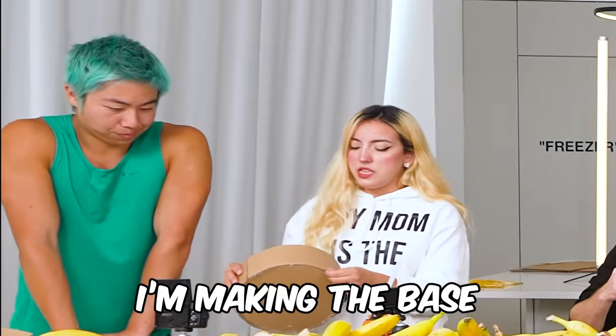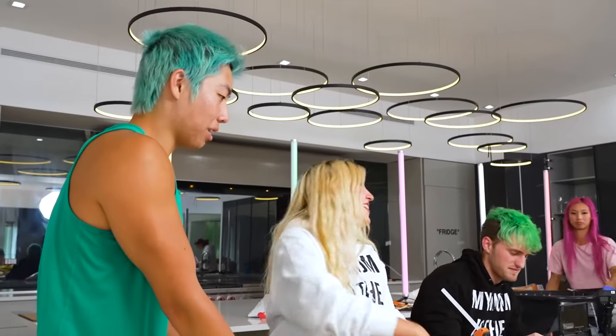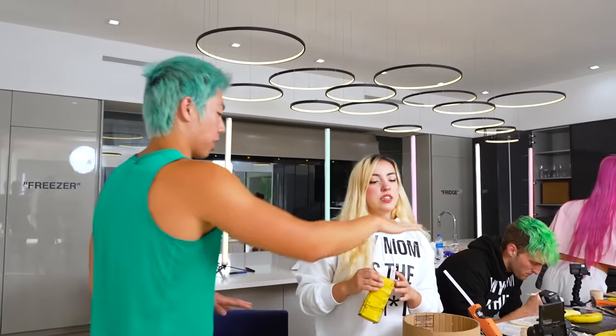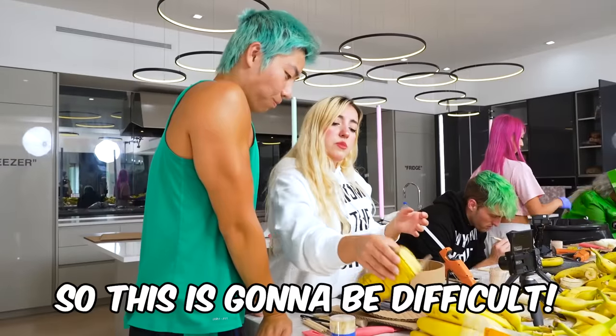All right, Viv, what's the plan here? I am making the base for my giraffe. We're almost 2 hours in. You don't have any banana thing done. I was working on this, but it didn't work out. How big is your giraffe gonna be? I wanna make it big, big. Bananas are slippery, so this is gonna be difficult.